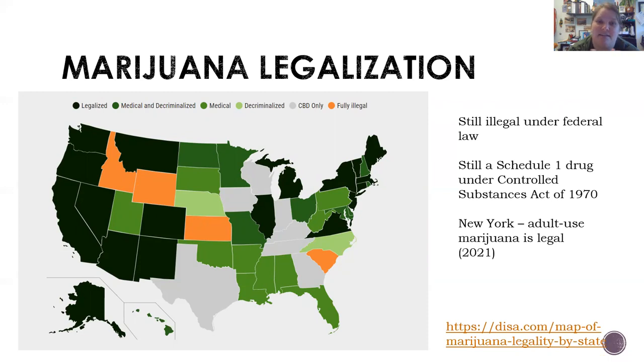It is still a Schedule I drug. It is still under the Controlled Substance Act of 1970. So it is still illegal at a federal level, but each state has made up their own rules for this. So you'll see that like New York, we do have it legalized now. Medicinal and decriminalized just means that medicinal marijuana is legal. So you've got to be registered for your medicinal marijuana card. And decriminalized means that they typically don't see any prison time with being caught with possession.